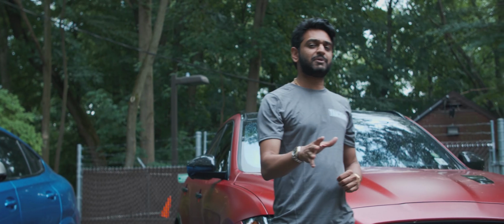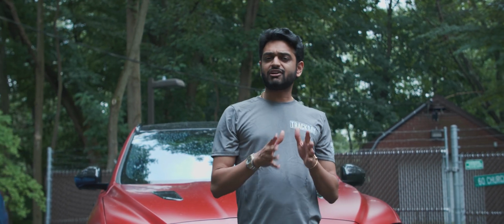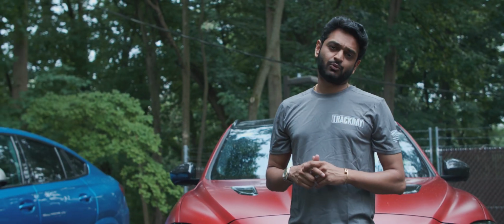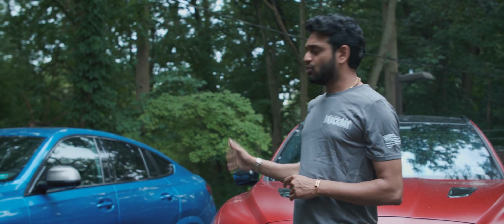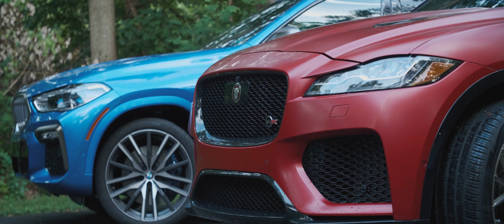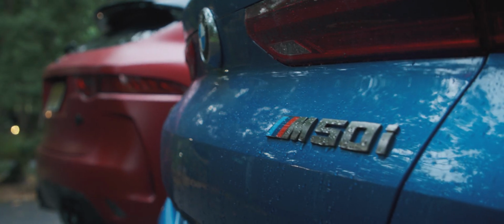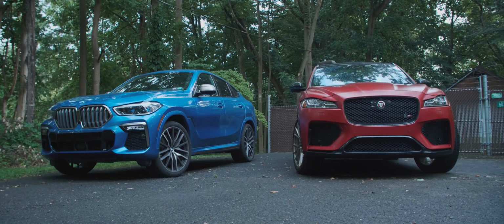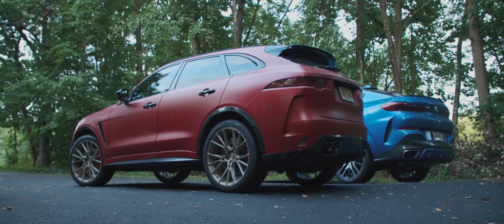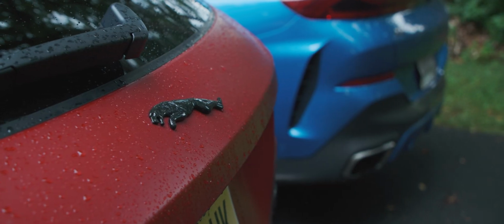They may technically compete in different segments, but power-wise, they're quite similar, so the race should be very close and a very interesting one at that. Also, they target the same demographic and have a lot more in common than you think. Both cars are obviously SUVs. The X6 is a little bigger overall, but the Jag has more usable cargo space because of its traditional SUV shape. They both have boosted V8s making huge amounts of power.